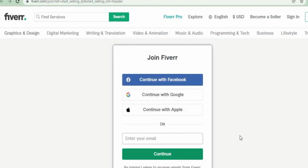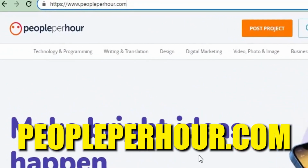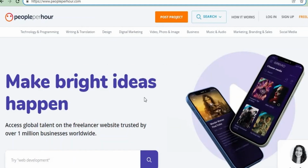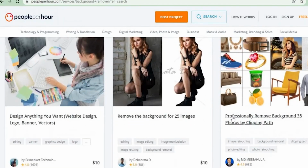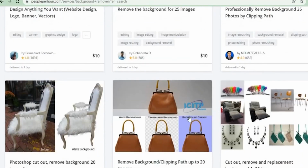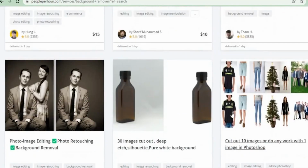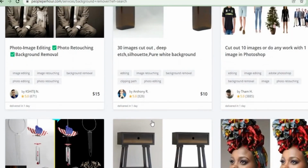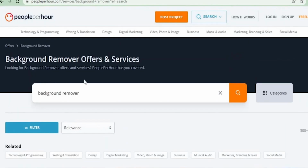Now moving on to the next one, let's go to peopleperhour.com, which is similar to Fiverr. All you have to do is search for background removal and then you'll be able to see all of these people who are selling their service. The payment for this type of skill ranges from $10 to $35, which is a lot of money you can make by simply removing backgrounds from photos, and you don't have to do much because you can just use remove.bg to do so.